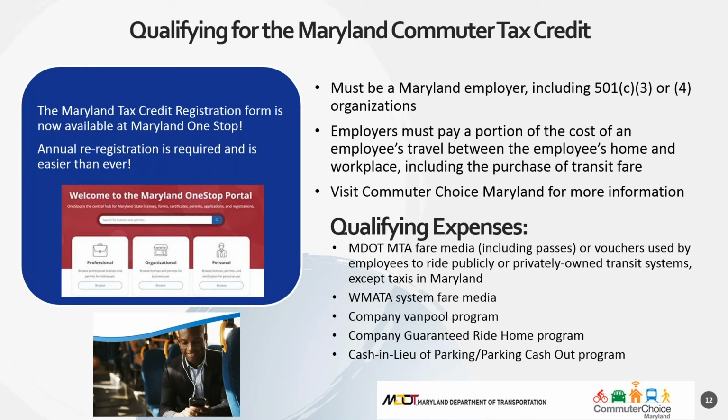If you want to qualify for the Maryland Commuter Tax Credit, you must be a Maryland employer. That includes those of you that may be working for organizations that are 501c3 or 501c4 organizations. The employer must pay a portion of the cost of an employee's travel between the employee's home and workplace, including the purchase of transit fare.